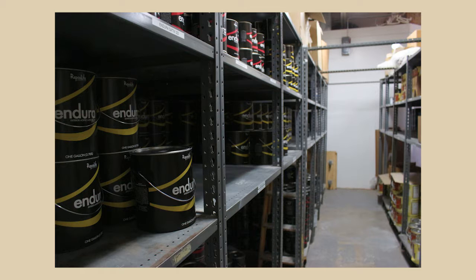Okay, so now we have a lot of different products at RepcoLite. Lots of different products. The wall paint, the exterior paint, industrial paint, epoxy, a huge range. How on earth did you come up with so many different products? Like, what is the development process for all of these products?